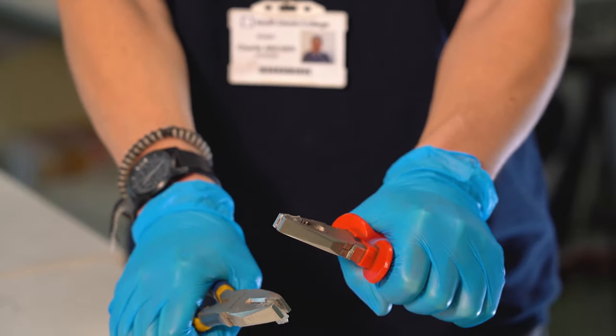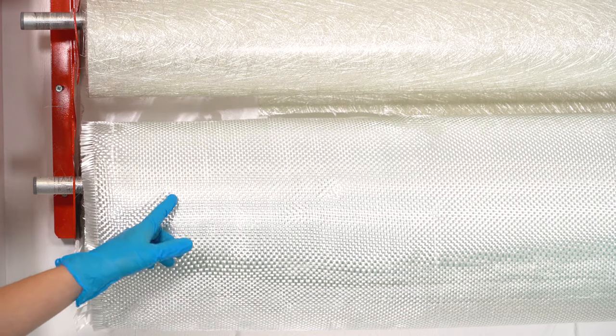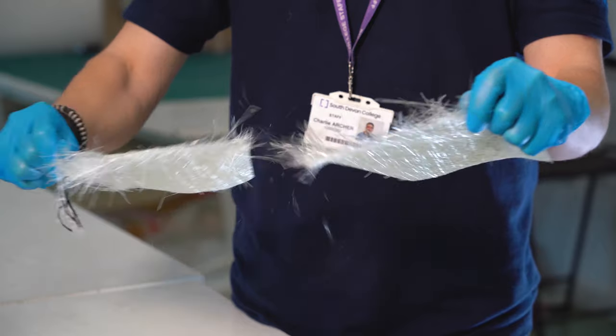Now, if we look at fiberglass as an example, we have lots of different types of mats. We have woven roving, we have chop strand mat, we have tapes, we have lots of different kinds depending on the application that we want. Essentially, if we just use a fiberglass mat, there is nothing holding it together, and there's nothing that's going to transfer that load, so we can easily rip it.